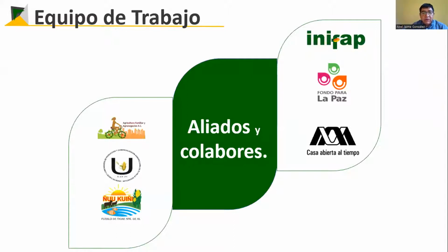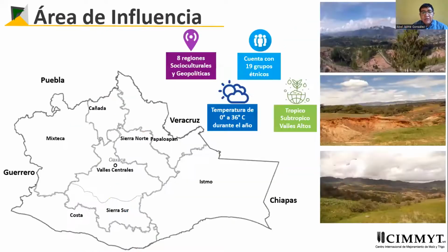of institutions, like, for instance, the Metropolitan University, also the Forestry, Agriculture, and Livestock Production Research Institute, like INIFAP, Fondo para la Paz, and different organizations like Ejidos Union from the area of La Mixteca. We have been working with collaborators and allies directly in the field as well.